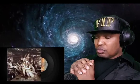So let's look at one more drum piece. Fool in the Rain is hands down my favorite Bonham beat, and it's absolutely incredible. There's a lot going on in this beat, so let's see if we can't break it down. So first of all, the beat is polyrhythmic, meaning that there are 2 different rhythms happening simultaneously.